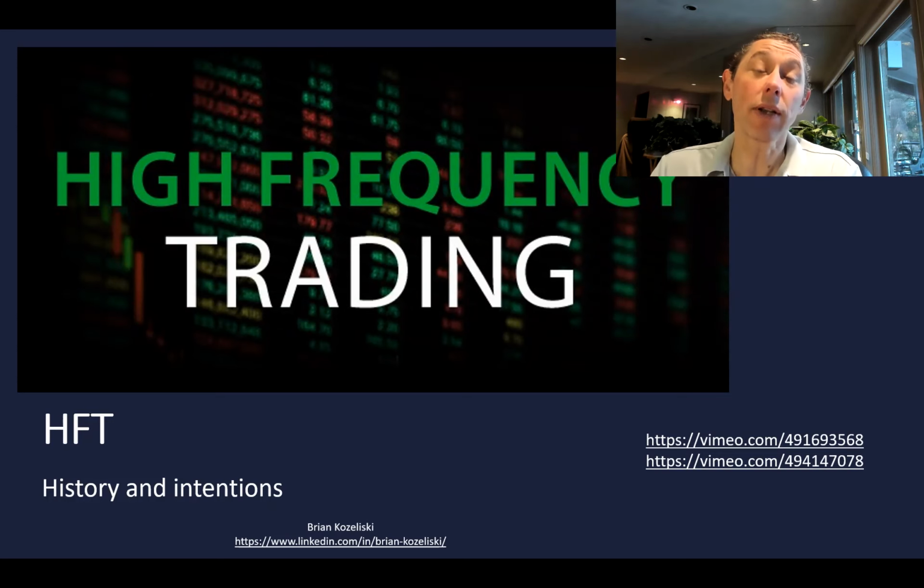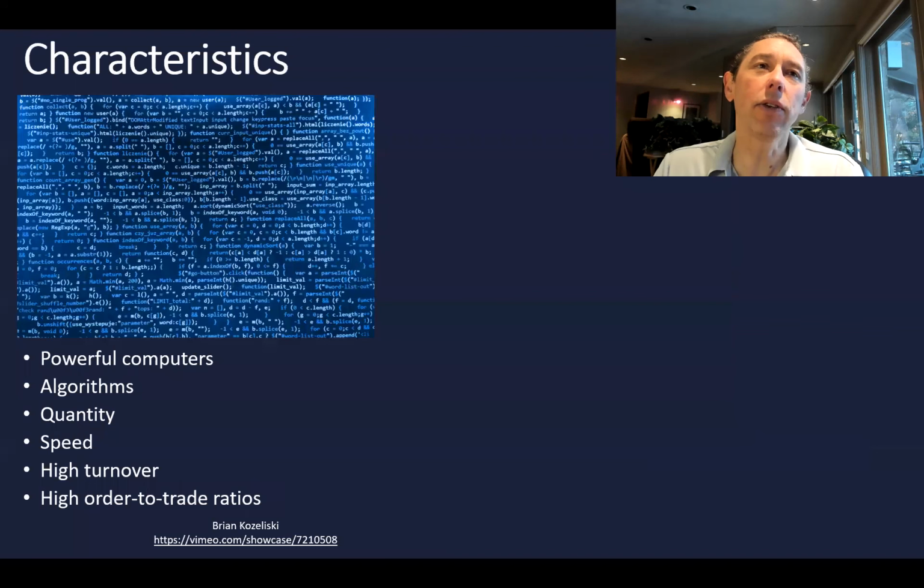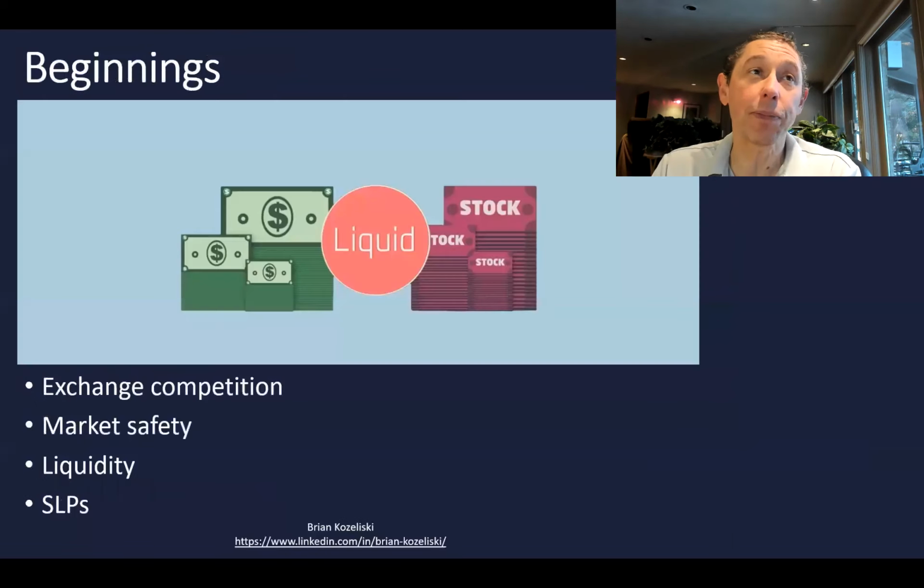Now, today, I want to talk a little bit more about high frequency trading. How did it get started, and what are the intentions or ideas behind it? To get started, the characteristics of high frequency trading are that companies use powerful computers and algorithms to rapidly make a ton of tiny changes very quickly, with massive turnover and high order to trade ratios, in order to provide liquidity to the market and make money at the same time. That's the basic characteristics of it.